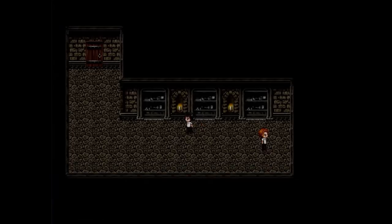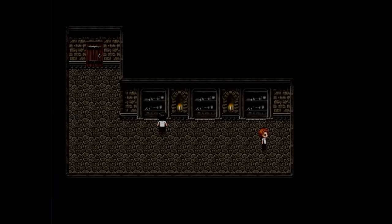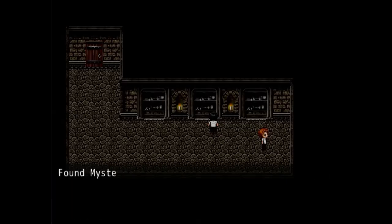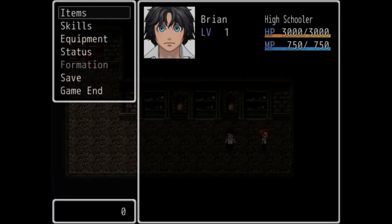Okay, why are there so many skeletons here? Well, probably for him, for the amount of people he's killed. Did that one just move? Well, there's so many skeletons here. The skeleton's holding on to something. Mystery key. Okay.